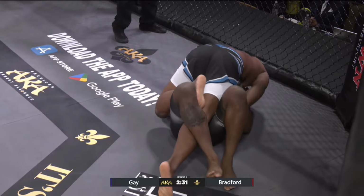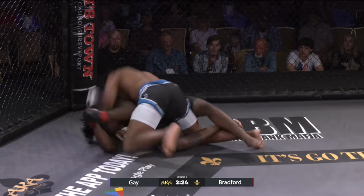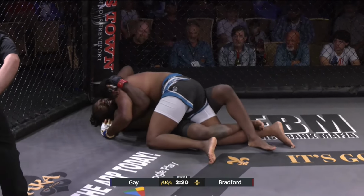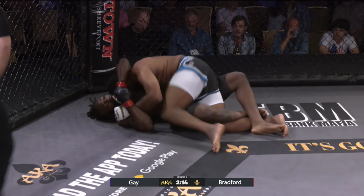Securely in a half guard position, putting good pressure. We're going to see another underhook. We're going to see another Darce, elbows. Gay is doing such a good job controlling that underhook, not letting Coby get deep enough with it to change his position. Well, Coby just ate four or five big elbows there from Nicholas.